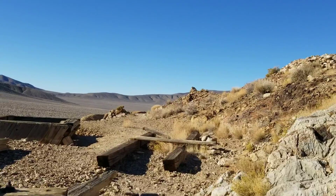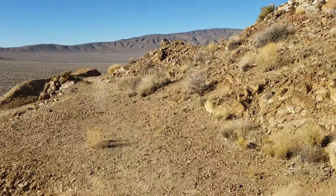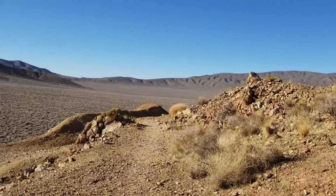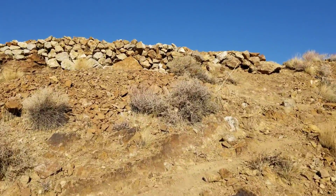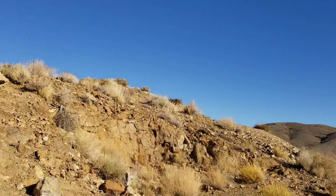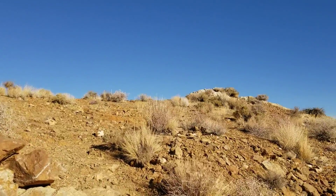Let's go around here. Explore a little more. Yep, we wonder what is in this direction. And of course, yeah, oh, let's go up here. Just got to discover. Almost looks like steps here.